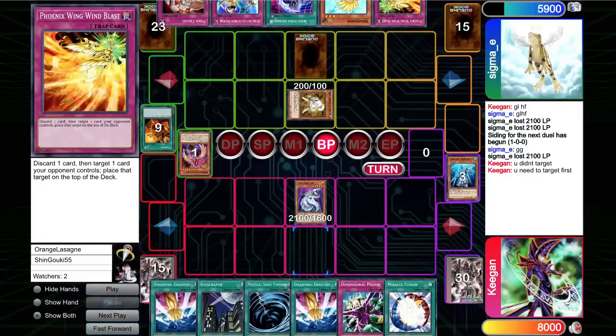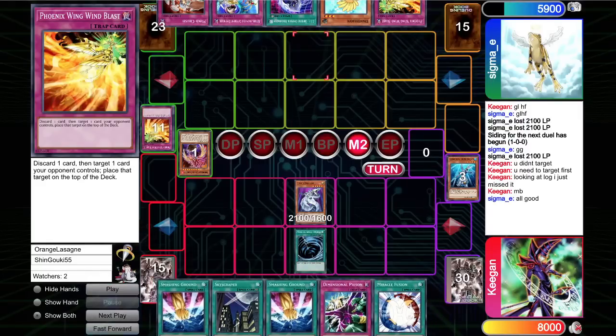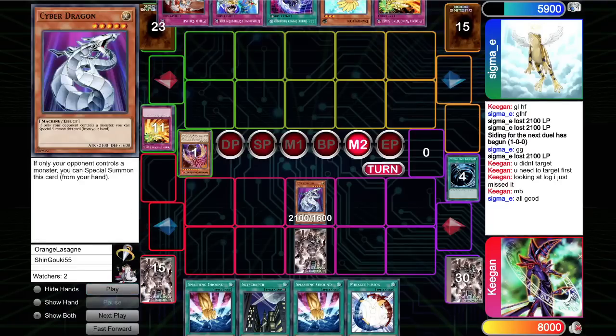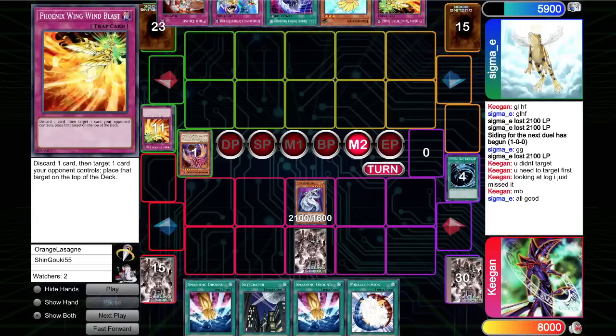Like, it just seems so slow. Maybe phase 2 a Typhoon. You should chain that. There's no reason not to chain that. Your hand is bad. Chain that. You know what I mean?